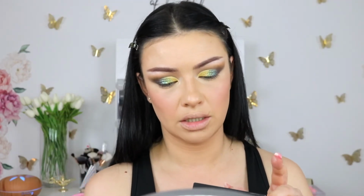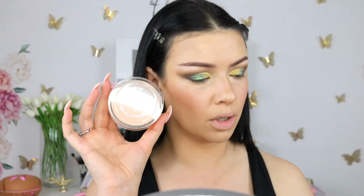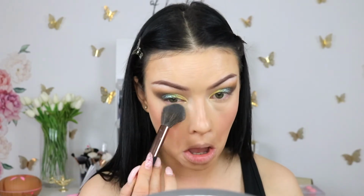This is in the shade Natural. This is a bit darker for me. I'm not gonna use this one. I'm going to go with the first one. So I'm going to use my brush. I don't really use the puffs. I hope it's not too dark.